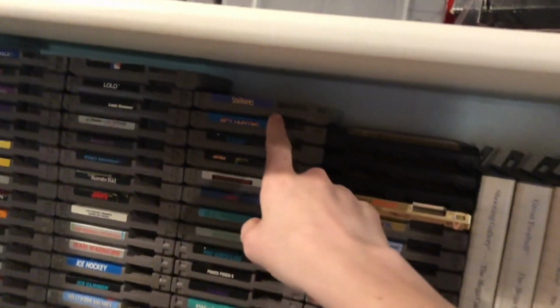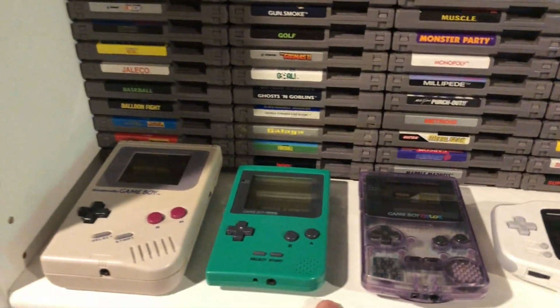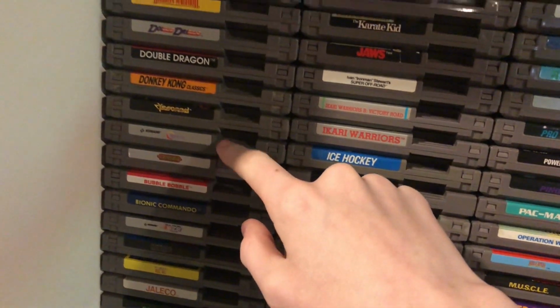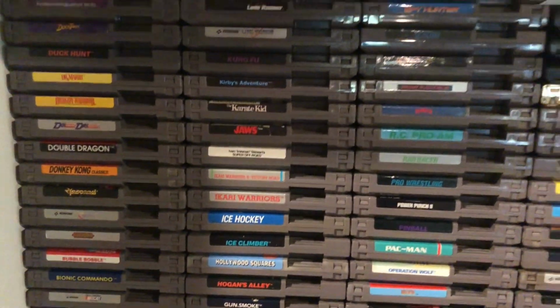Then I have my 96, I think, NES games. One of them is missing. I've got Super Mario and Duck Hunt upstairs because I just keep it there with the Nintendo. So yeah, some notable titles: Bubble Bobble, Castlevania. Those are two of my favorites. Excitebike, Duck Hunt, DuckTales, Lolo.